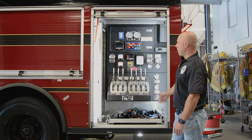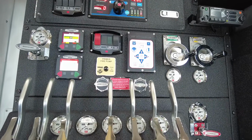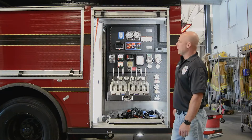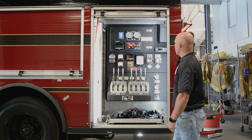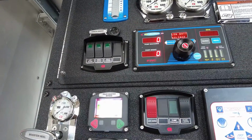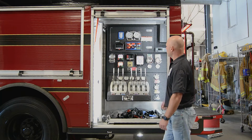We went with a rear mount pump. There is no plumbing forward of the rear duals on this engine. We went with a Waterous 1250 gallon per minute pump. We carry 750 gallons of water on this truck. We went with Rosenbauer's sealed lever bank controls. We have 2 electric valves for our master intake and 2 crank wheels for our master discharges.